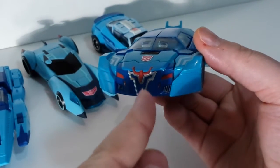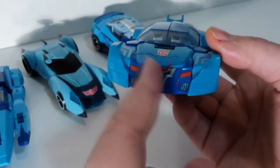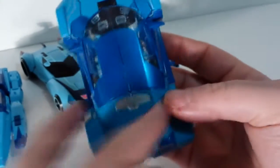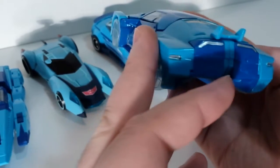I painted in these black and silver, and the red and the silver around here I painted on. But I thought it looked like Drift. It reminded me of Drift. I painted that with a silver marker too. And these two lines, it reminded me a lot of Blurr when I saw this.